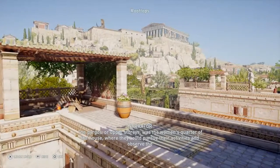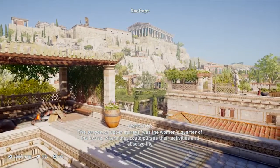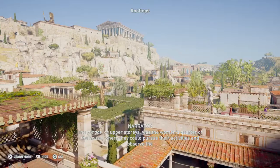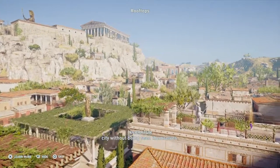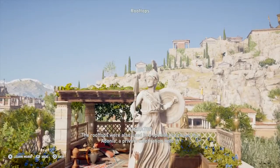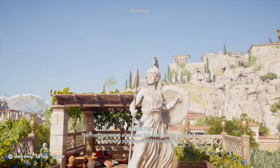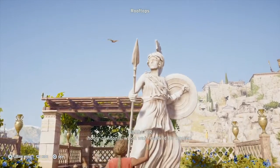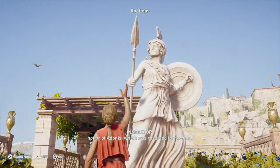The Pyrgos, or upper stories, was the women's quarter of the house, where they could pursue their activities and observe the city without being seen themselves. The rooftops were also used in a special rite called the Adonia, a private celebration held in honor of Adonis, which was reserved for women.